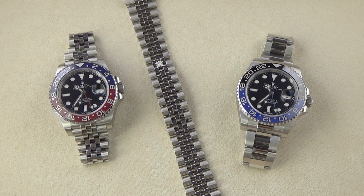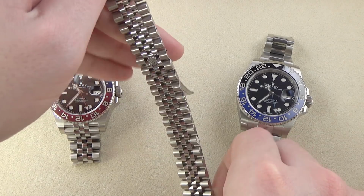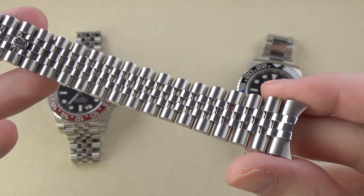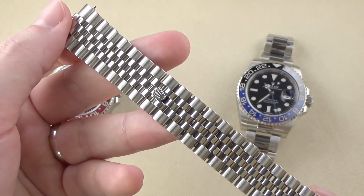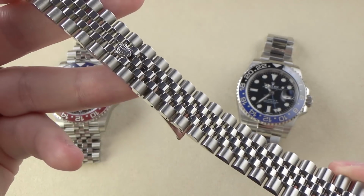Now this is kind of a cool idea. What if you wanted the Batman, but you also wanted that Jubilee look? Well, my buddy that loaned me his Batman did in fact have that same thought. And what did he do? He bought a Jubilee bracelet. This one would be for a Datejust, obviously. It has the hidden clasp system. The end links are obviously different than the end links style of the Jubilee on the Pepsi. But you can get a really nice look with an official Rolex Jubilee bracelet.